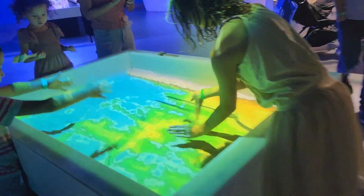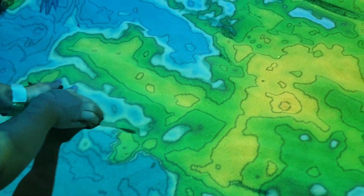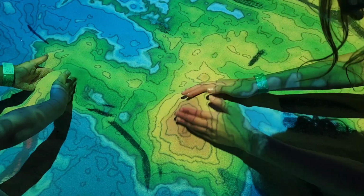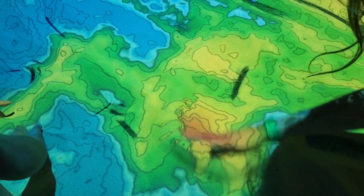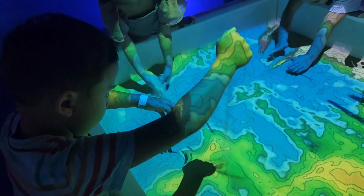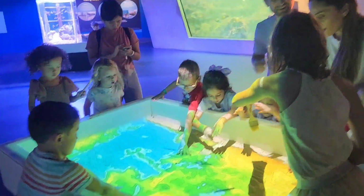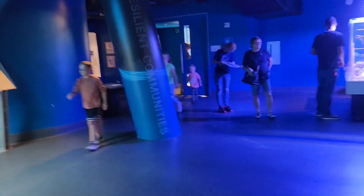Whoa, look at the topography map. Isn't that neat? Look what happens when you build it up. Look, guys. When you build it up, it makes it hot. See how it changes the topography? It shows a mountain. The different layers show you different elevations, how high something is. Isn't that neat? Come on, Owen, let's keep looking.